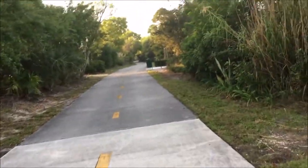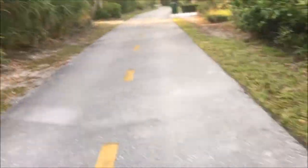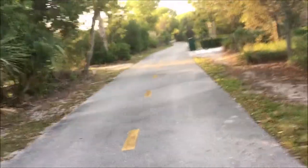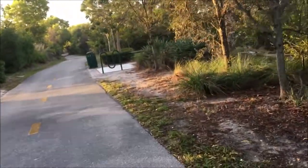Yep, it's real nice. And here in Boca Raton, they have all these paved trails like this, which is pretty cool. I mean, it's great. So there's no excuse really for not being able to take walks.